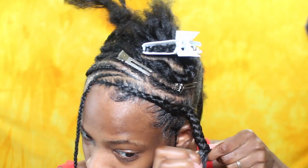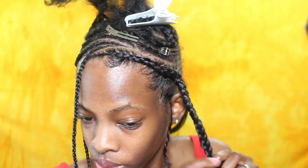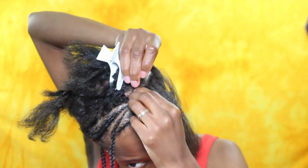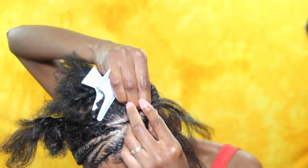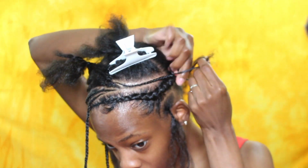But anyways, I just wanted to point out that I didn't do the split down the middle and part out little sections for this braid, and it still kind of came out like stitch braids. And for the braid that I'm doing now, that skinny braid, I'm not adding braiding hair in it because I'm going to attach it to one of the bigger braids, so it doesn't really need any braiding hair.